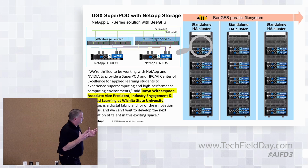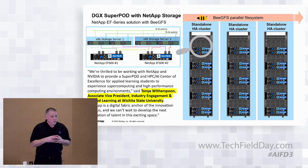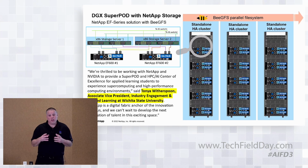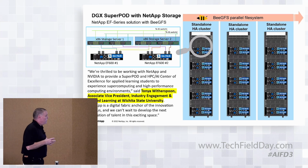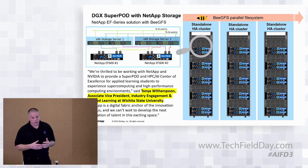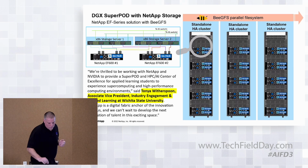So that BeeGFS software is running on the x86 servers. They are running as a high availability pair for each other. They can both access all of the storage behind them. And then the BeeGFS allows for distribution of those services. So if even more availability or even more performance is required, you could actually mirror the same data across multiple building blocks if you really wanted to scale up that performance or reliability.